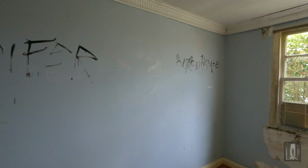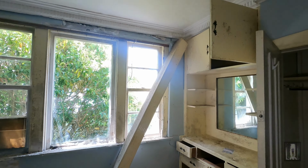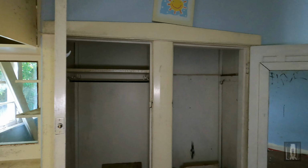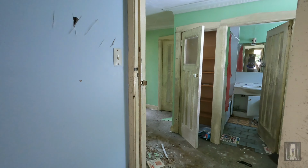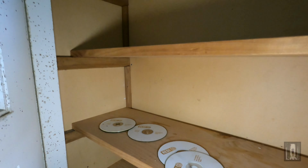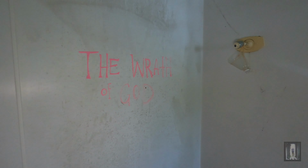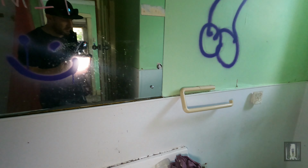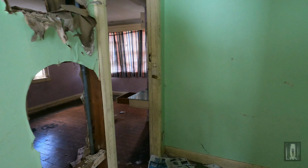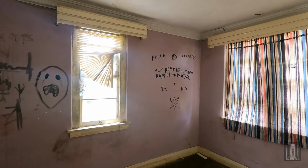One of the bedrooms. Ceiling's coming down up there. Oh, it stinks of black mold in here. Pretty cool looking mirror. There's some CDs. The Wrath of God. Vomit. Toilet there. I did wonder that. There is.